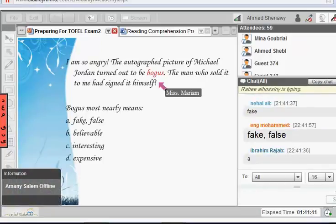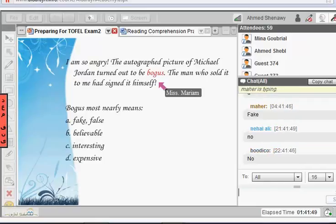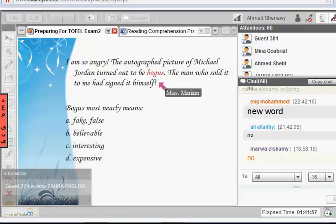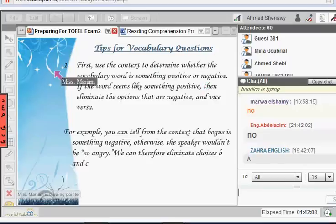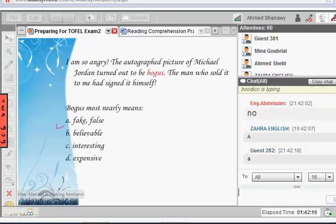Okay, honestly, did you know about this word before this very moment? Have you ever heard about it before? Yeah, this is the point. Sometimes we face new words, but it will be very easy to guess the meaning of these words by understanding the context itself. So we have to be open-minded and give ourselves the chance to understand. Okay, so the correct answer will be fake or false.